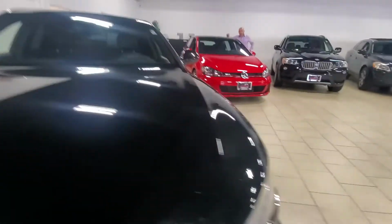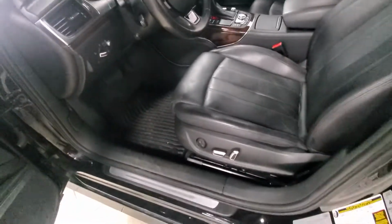And let's take a look at the inside of the vehicle. So I always like to take a good look at the driver's seat. That's the seat that's going to take the most wear and tear, that's the seat that you're getting in and out of the most. So seat's in really good condition. This one actually has the Audi all-weather rubber mats from the factory. So the interior was kept nice on the vehicle.